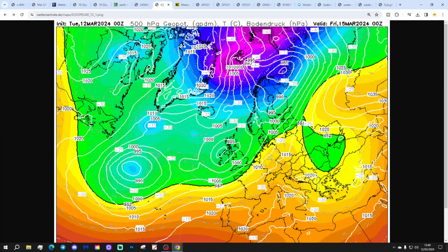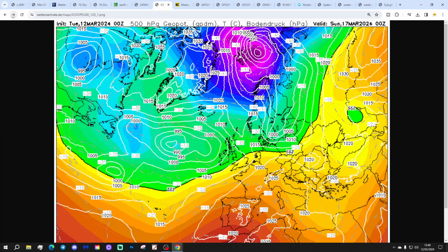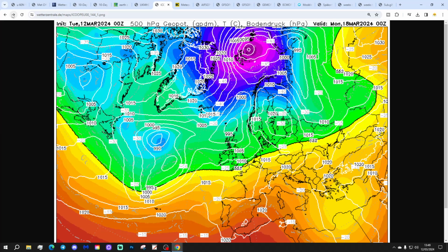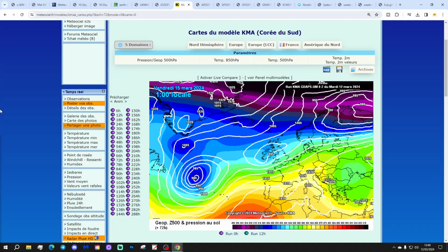ICON, again, with low pressure dominating the weather through the end of the week. A little bit of a break from Friday into Saturday, won't last long. Low pressure is back in Sunday and Monday, and then more low pressure coming in off the Atlantic through the early part of next week with further wet and windy weather likely then.